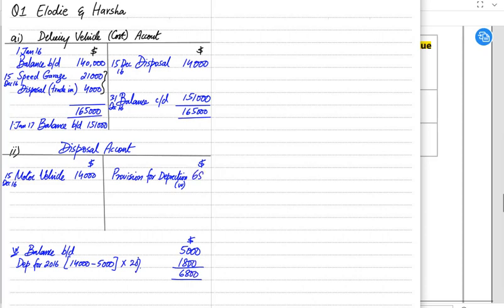Okay, so this 6,800 needs to be transferred to where? Disposal account. And again, the date would be 15 December, the date of disposal of the asset. Now the third entry is, beta, whenever we sell the asset, we make an entry, bank would be debited, okay, and disposal account would be credited.